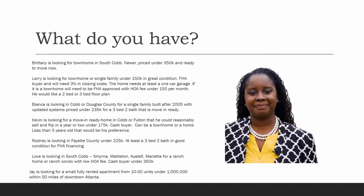Bianca is looking in Cobb or Douglas County for a single family home built after 2005. She'd like to have the property updated. If it needs carpet and paint, perhaps that would be okay, but it needs to be basically move-in ready with no systems needing any work. And her price point is up to $235,000 for a minimum of a 3-bedroom and 2-bath home.